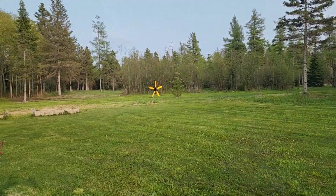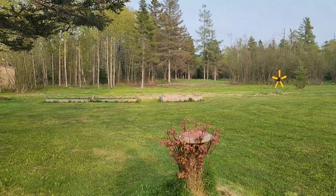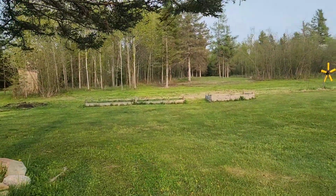The black flies are as bad as I've ever seen them here. They're horrible. Got my mowing done.